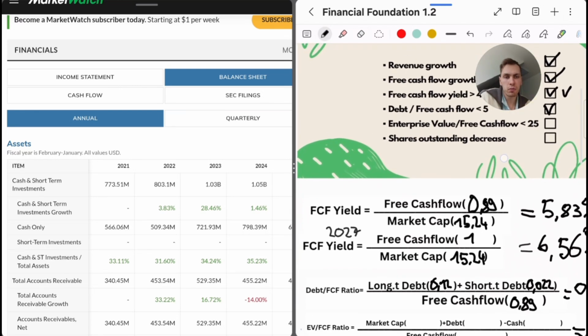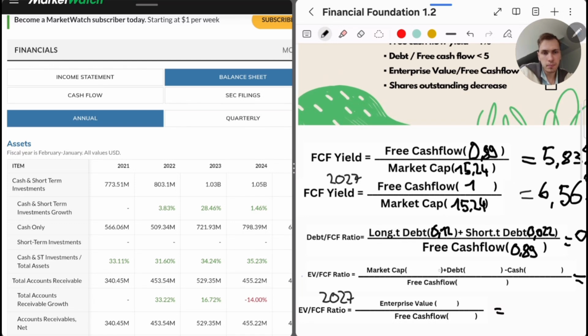First, we're going to calculate the enterprise valuation. So this is the current market cap, 15.24 billion US dollar. We're going to add the debt as well, 0.142. And then we're going to take minus the cash. So the cash is around 1.05 billion US dollar. So then we're going to get the enterprise valuation, how much the whole company is worth. So the number we're going to get would be around 14.33. So this number we're going to divide with the current free cash flow, 0.89 billion.